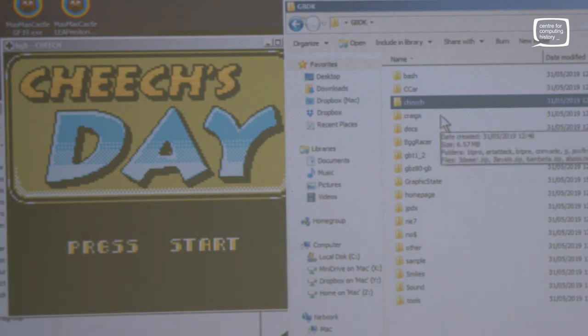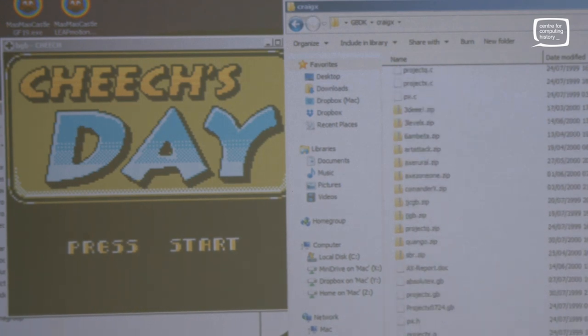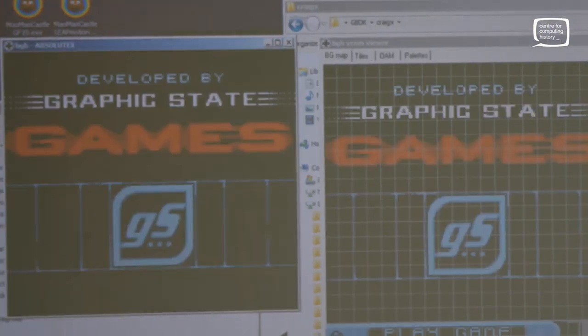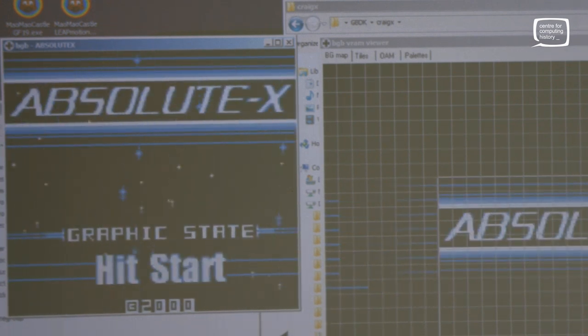When I said I was the only programmer, there was actually one other guy we hired, back with Craig, very talented guy actually. They had him working on a completely different project from me. He was working on a shoot 'em up, Project X, which was pretty cool. Was it Absolute X? Which one? Also, another Midas game. So I would say he was a better programmer than I was.